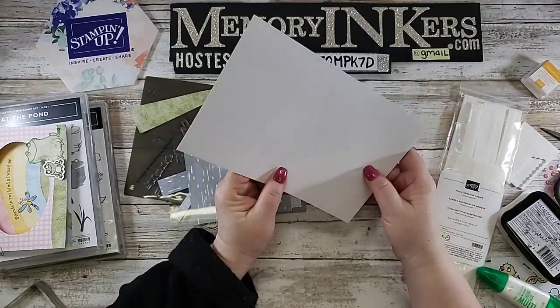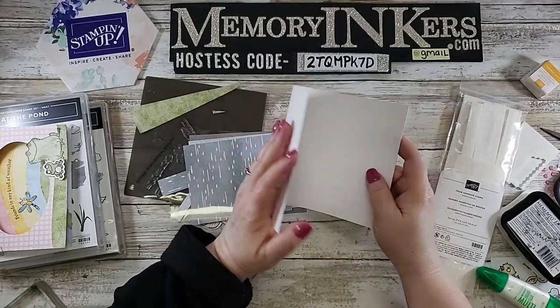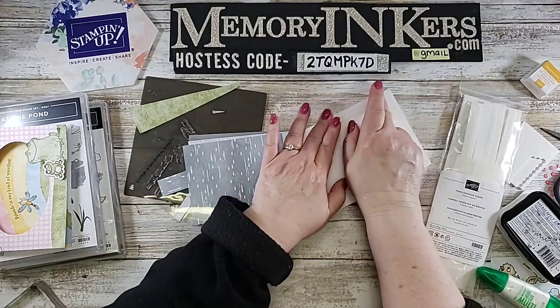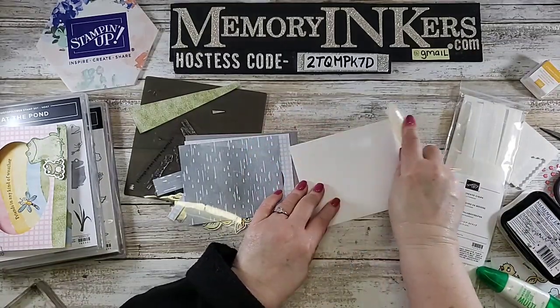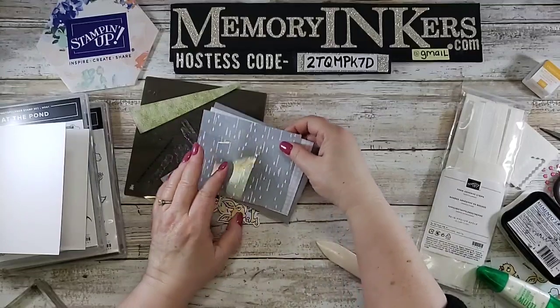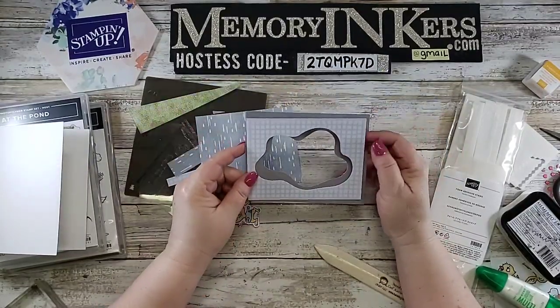Because whenever you have the really thick, hi Pam, and thanks for the hearts. Whenever you have something really thick, you want to pre-score it. And the basic white and the very vanilla thick cardstocks are, well, obviously thick, since they say that. So that's going to be the card front. All right, I'm going to set that aside because we are going to make a shaker card.